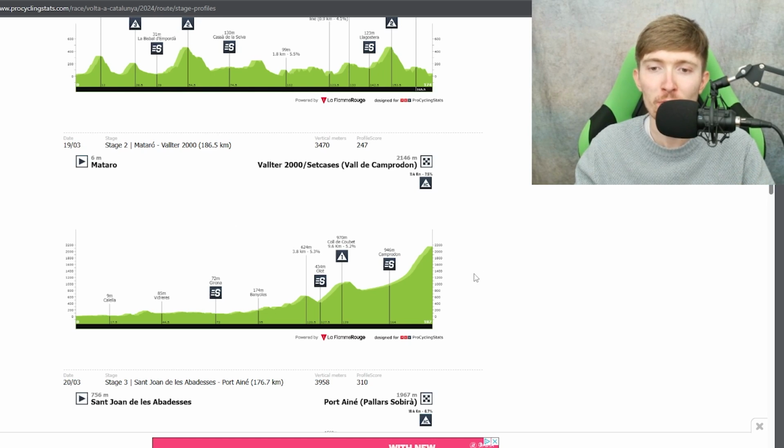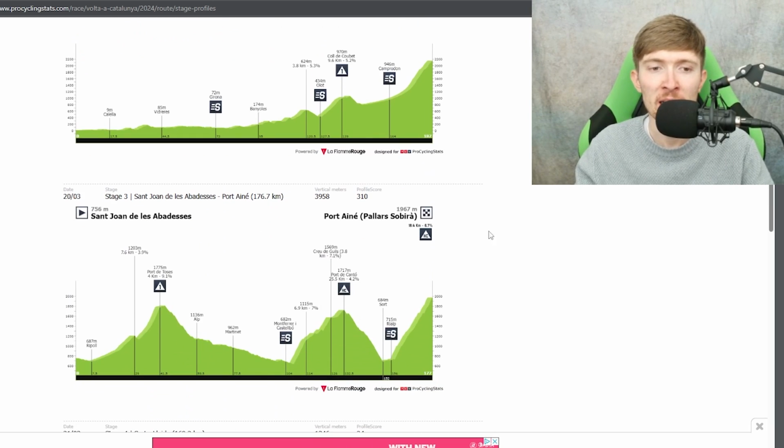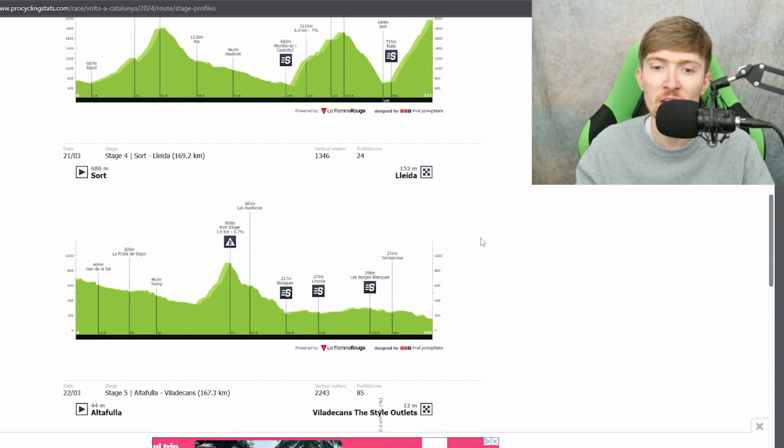Stage 2 up to Vallter 2000, big mountaintop finish. We know how that's going to go. Very similarly on Port Ainé. You could say this is probably a harder stage with the multitude of climbing in here. It's going to be a big test for Pogačar more than likely. So another hilltop finish.